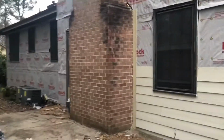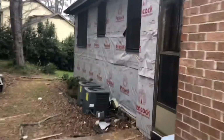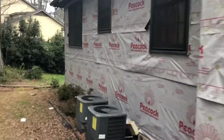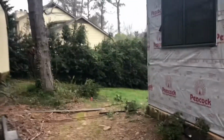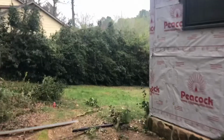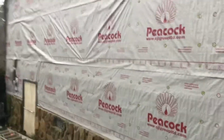They got all the rest of it torn off going this way. Let's see. They got everything torn off the other side over here. Come around here, let you see. All right, so they got that side done.